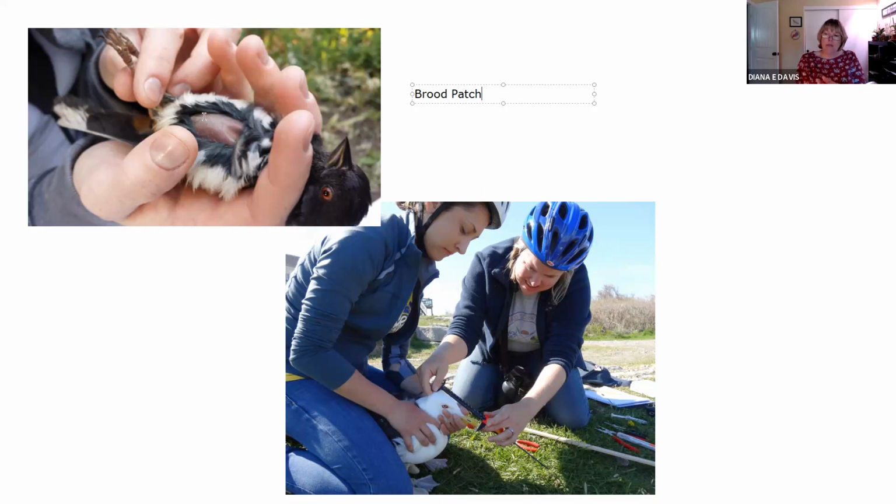provides a better way to transmit warmth from the parent bird to the eggs or the nestling. So it's really important for helping them stay warm. The feathers just come off due to hormones. So they don't actually pluck them themselves.